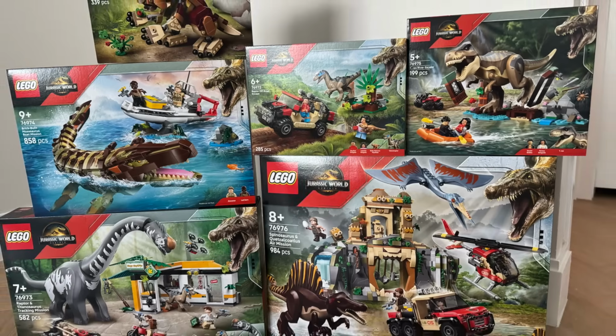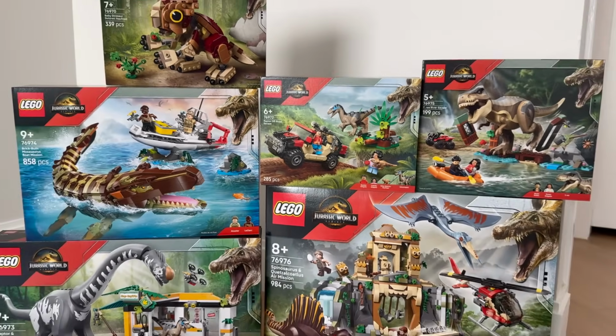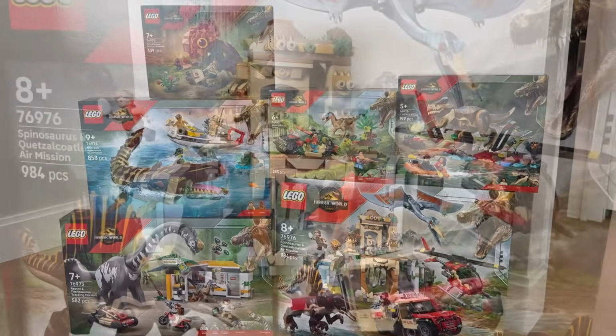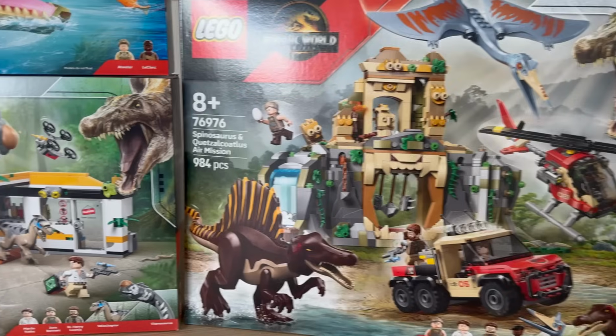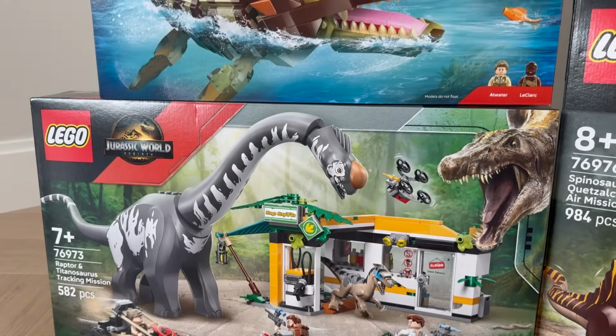Alright, here is the entire lineup of the brand new LEGO Jurassic World Rebirth sets. All of these will release on June 1st, 2025, and thanks to LEGO for sending me them early. We're going to be taking a look at every single set in the wave, which unfortunately in the US have had their prices recently increased. However, if you're living in Europe, the prices have not been changed.